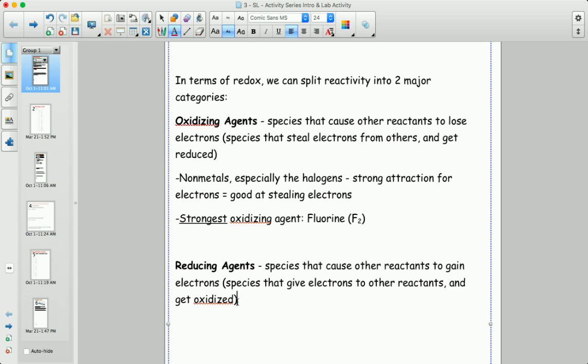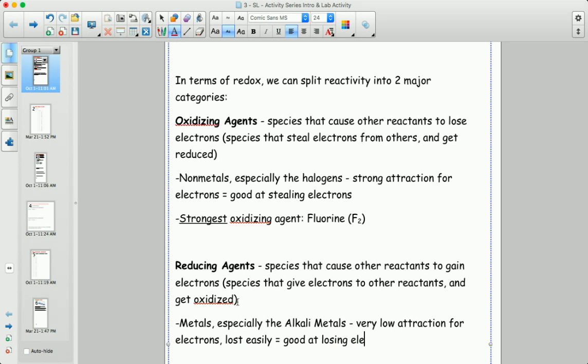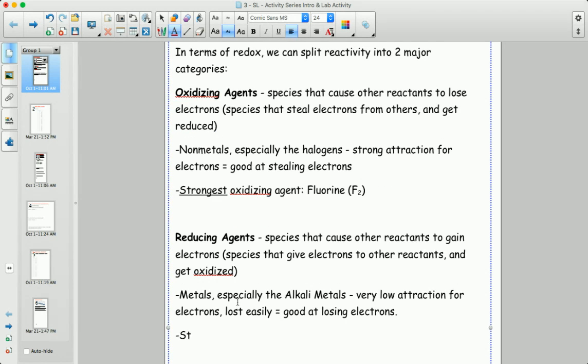On the other side, reducing agents, the type of elements we would predict to be reducing agents are those that give away their electrons easily. So those are the metals. Metals, and especially the alkali metals, group 1, the things like sodium, lithium, and potassium that I just mentioned. Metals are good at giving away electrons. They have those delocalized electrons. And so the more readily they give away electrons, the more reactive they are. They're good at losing electrons, essentially. And so the strongest reducing agents are things like lithium, sodium, potassium.